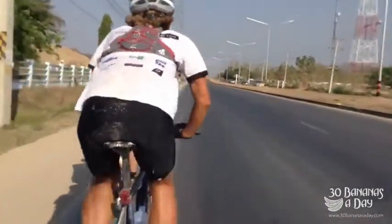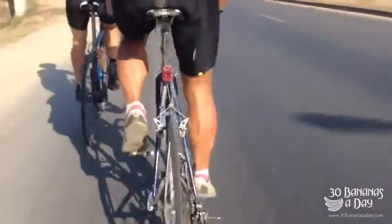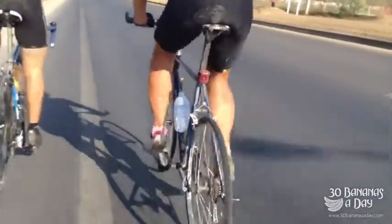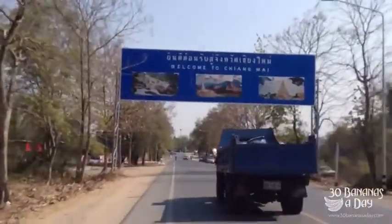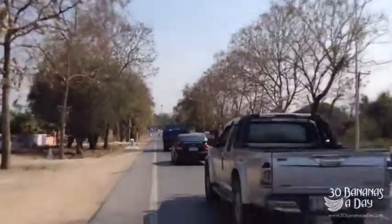Harry and Tarmo. Harry's a 248 marathoner. Tarmo's a 100-mile runner. Both vegans. Both men of extreme endurance and extreme fitness. You won't find fitter runners in Thailand, perhaps, than these two. Speed and distance. Heading back into Chiang Mai. Welcome to Chiang Mai. Beautiful ride. A day I'll remember forever.